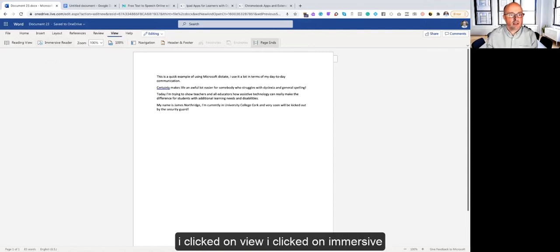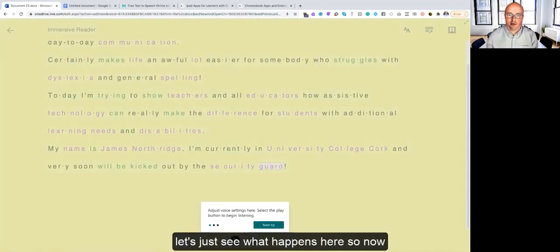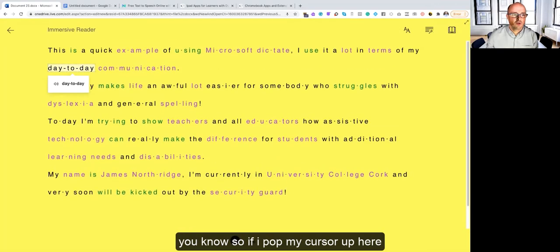So I clicked on View, I clicked on Immersive Reader. Let's just see what happens here. So now this is what I see, okay? So this is interesting. If I pop my cursor up here, I've got a few options. This literally is Word, and you will see this in your standard Word, or if you're using Microsoft Office, it's available, again, as an add-on.